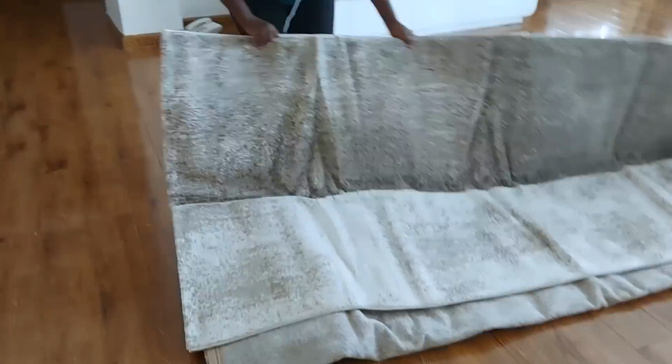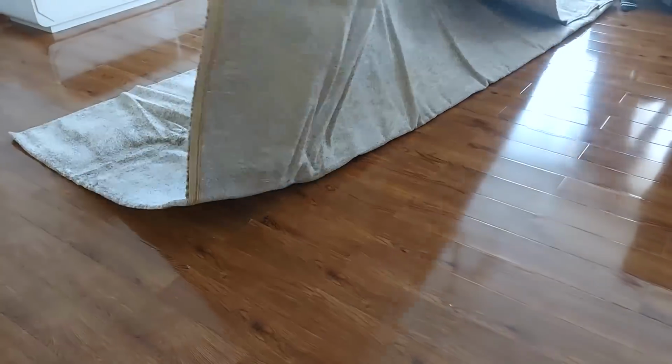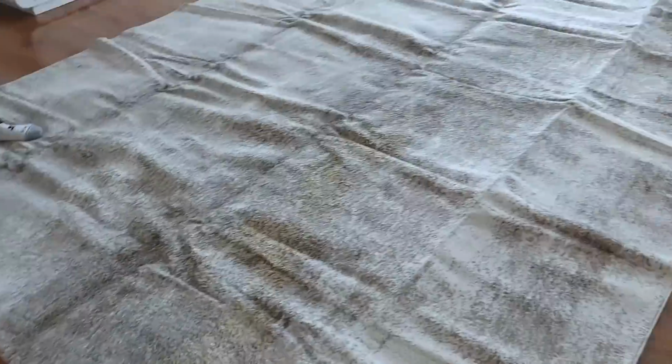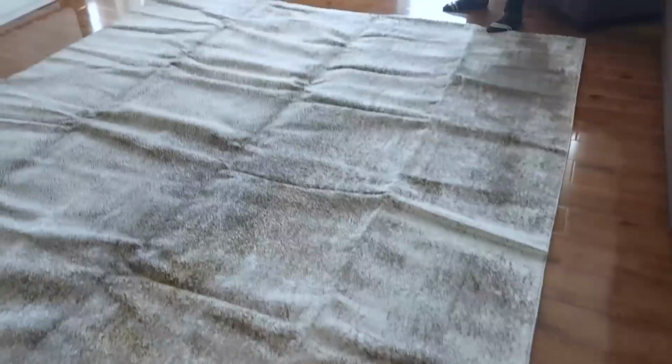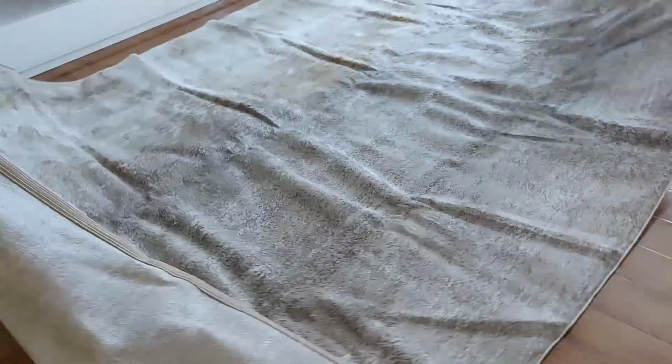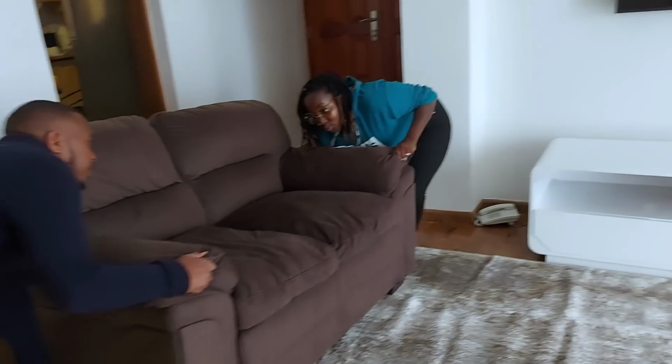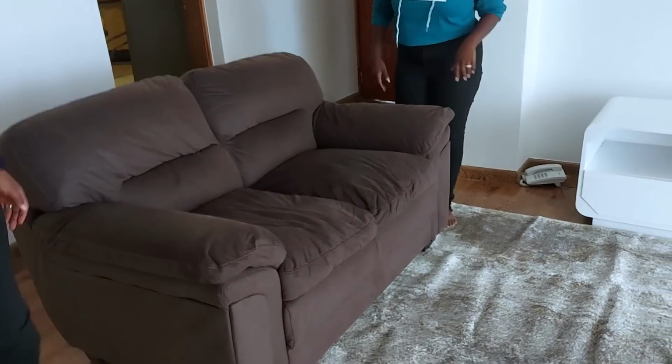Next thing was to set down the carpet. We got this carpet from Eastleigh. This carpet is an 11 by 8. Oh my god, this was my favorite piece in this space. I don't know if you guys can spot, it has some bits of white, it has those browns that are drawing from the browns in the room, it has some bits of gold that are drawing from all the gold we are using. I love it. All I'm trying to say is I love the carpet.